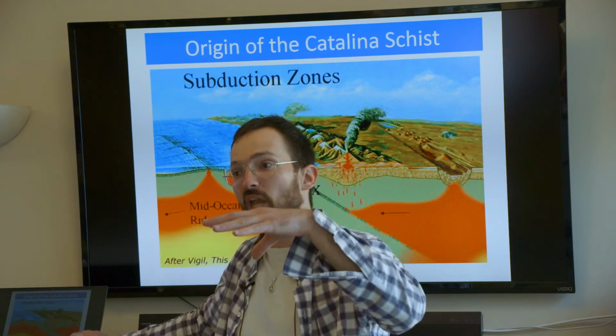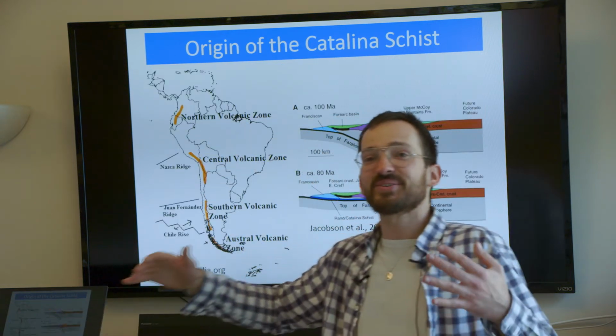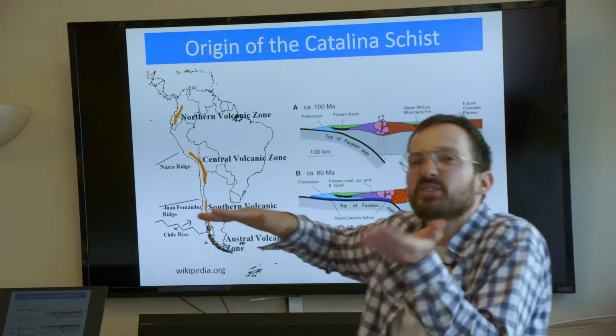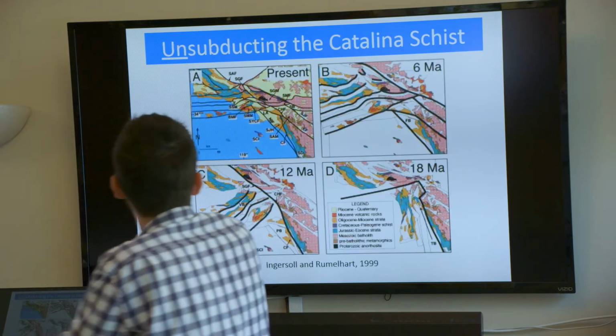Usually when rocks are pushed down, they keep going, and that's all you hear from them. The Catalina schist was this special case that was pushed down at this shallow angle so it could sort of scrape off onto the bottom of North America, so it didn't go to this fate of disappearing into the earth.